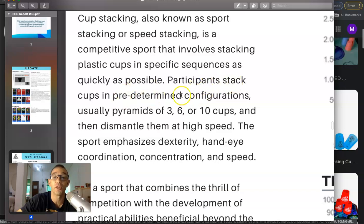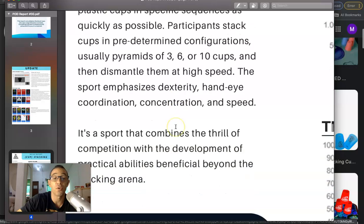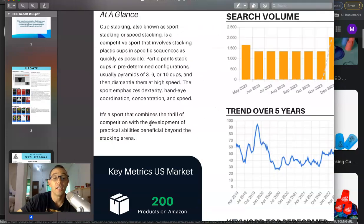Participants stack cups in predetermined configurations, usually pyramids of 3, 6, or 10 cups, and then dismantle them at a high speed. The sport emphasizes dexterity, hand-eye coordination, concentration, and speed. It's a sport that combines the thrill of competition with the development of practical abilities beneficial beyond the stacking arena.